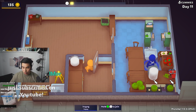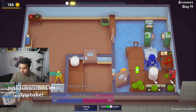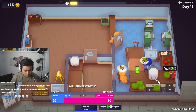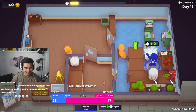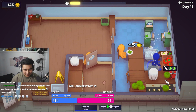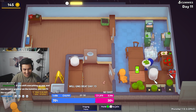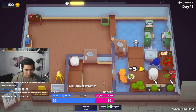And I'll start the prediction too while we're in game. Start prediction. Do I beat day 15? Good luck. Load it up, guys. Load it up. This is hilarious. They're all getting so stuck. It's so amusing. I wonder if that, like, slows their seat time.